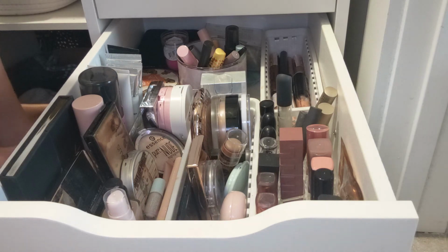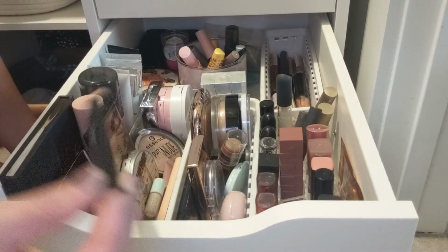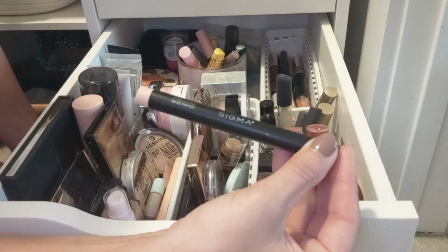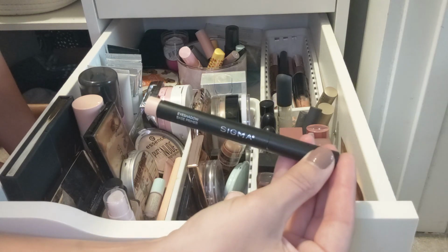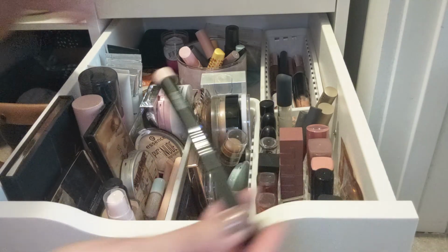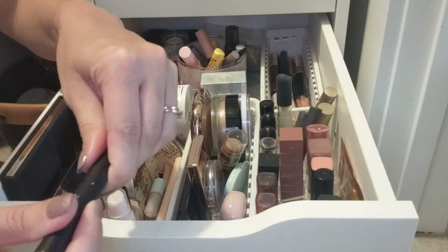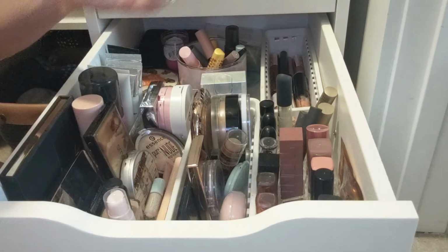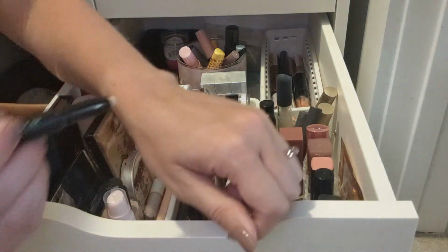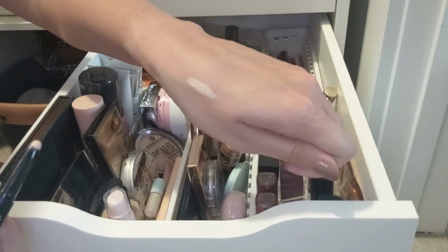Another item that I am ready to part ways with is this Sigma Eyeshadow Primer Stick. I got this, I think, as a free gift with purchase, maybe around Black Friday. So I just picked this neutral shade, but I find that I don't really like this formula. Also, I can't get the lid off. And it's just a little too hard and dry. Of course it looks fine there, but I don't know.